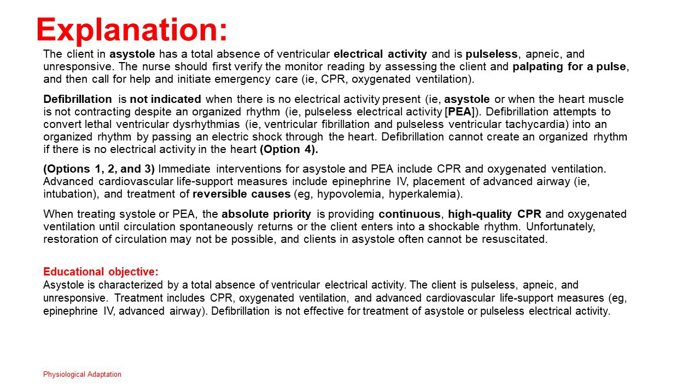Options 1, 2, and 3, immediate interventions for asystole and PEA include CPR and oxygenated ventilation. Advanced cardiovascular life support measures include epinephrine IV, placement of advanced airway, i.e., intubation, and treatment of reversible causes, e.g., hypovolemia, hyperkalemia. When treating asystole or PEA, the absolute priority is providing continuous, high-quality CPR and oxygenated ventilation until circulation spontaneously returns or the client enters into a shockable rhythm.